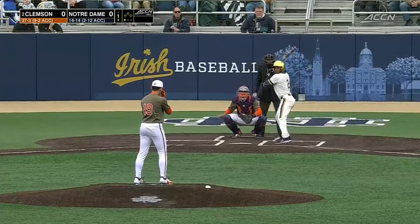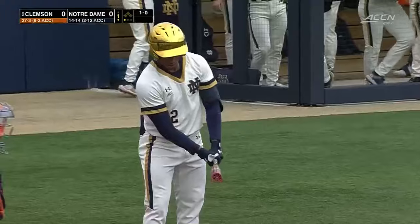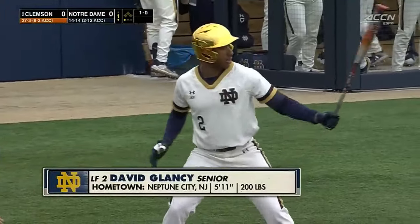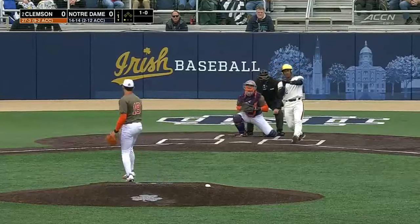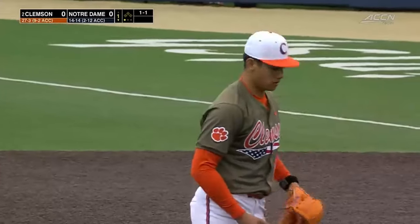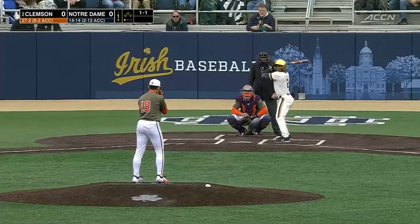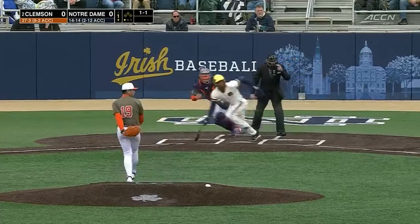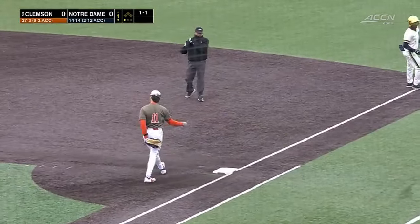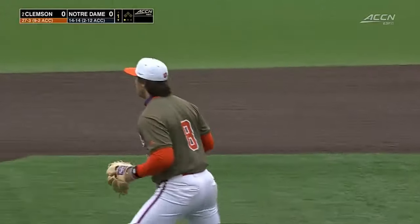Now David Glancy will go up against Kanak. He looks at a ball. And he made his presence known early in this series by hitting a homer over the left field fence on Friday. 1-1 pitch, drilled into the glove of Wright, down to his knee and up with it, pulling Obertop off the bag, but he keeps his foot applied, two away.